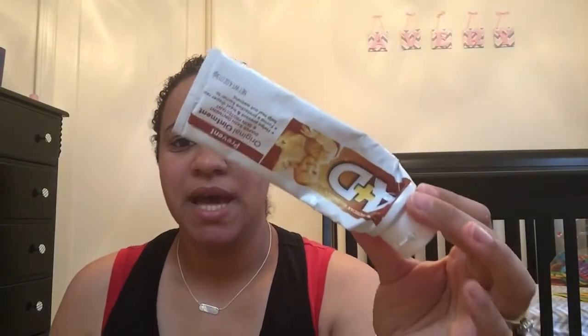So we use this A&D, which we need another one. This is the one to prevent it. I don't put it on them every day. I put it on them every so often. And then this is the one to treat it once you have it. So these are the two we use. We've never had an issue with them with either child, so we just use these.